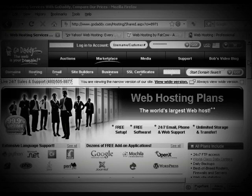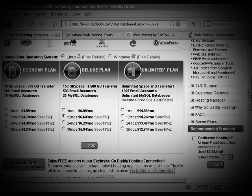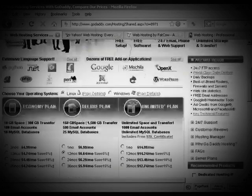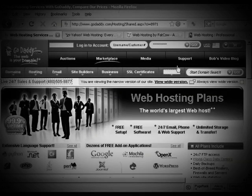In fact, if I scroll down here, you can see the different plans that they do. Right up to the unlimited one and so on, and they can do things like dedicated hosting and all sorts of other stuff as well, and they're very reasonably priced.